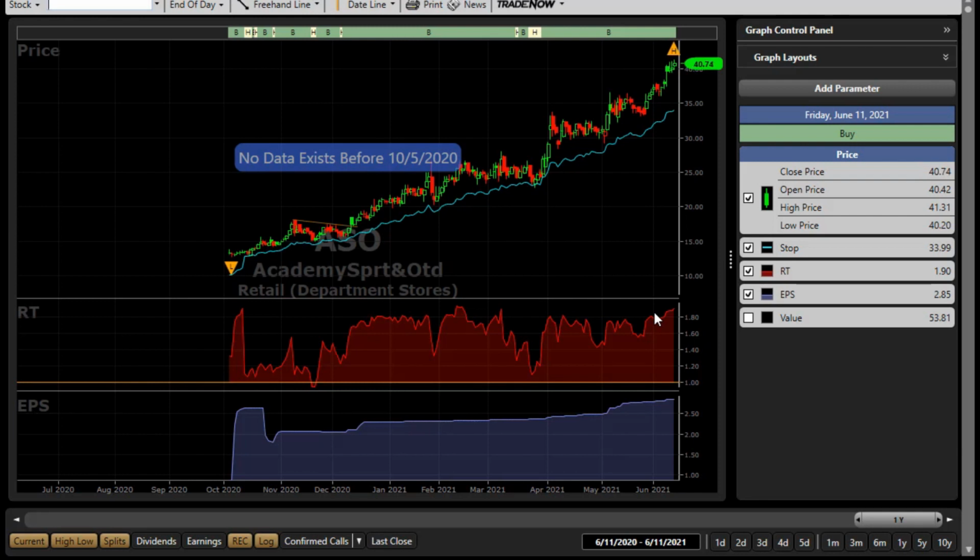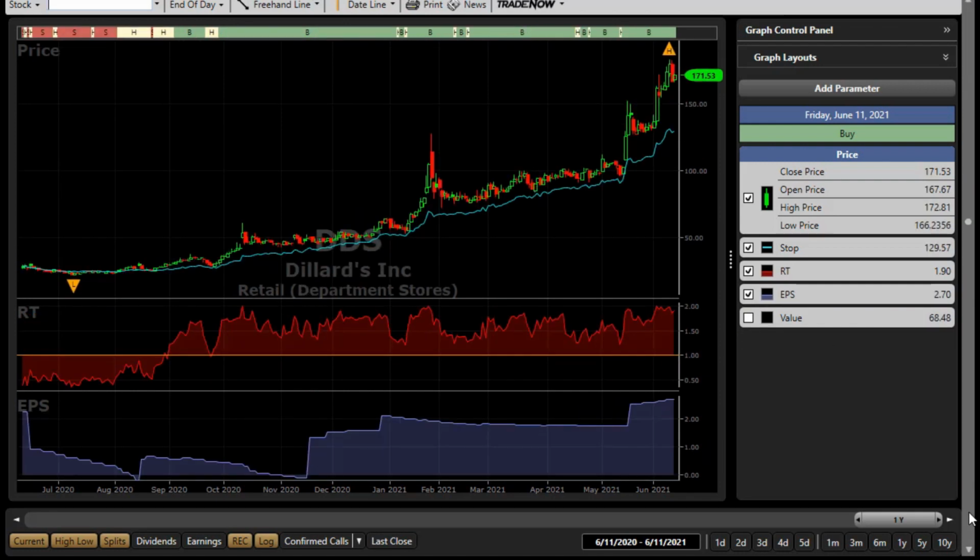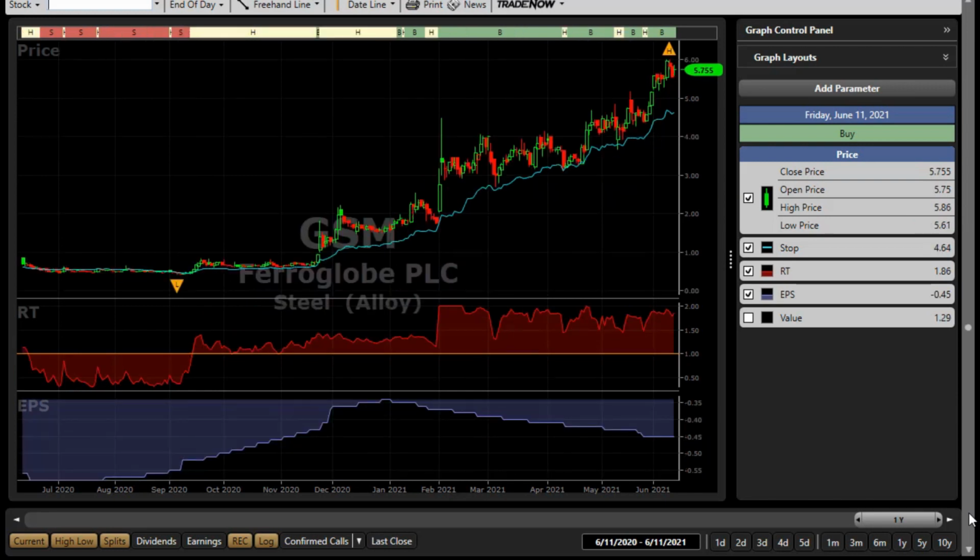1, the stock is doing exactly what you want it to do, which is go up in price. 2, you saw that indicator that we put as part of the search that you're always looking at the top 10 industries sorted by RT times CI. So no matter what the market is doing, you're always looking at the top industries. Let's go down the list some more. There's Lovesac. There's Dillard's. Look at all of these stocks and don't be afraid.